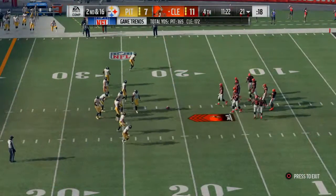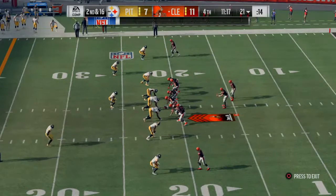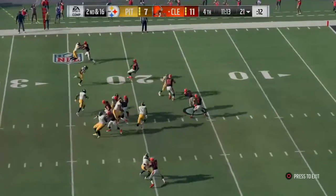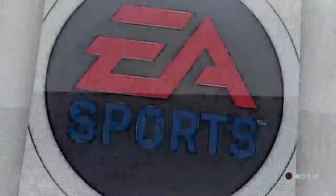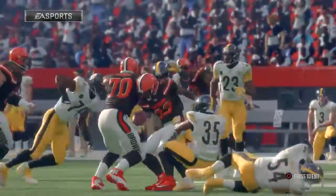Looking to jam the receivers at the line here. Press coverage look defensively. They'll run it now out of the gun. And he got blown up on that play. Back at the 20. They'll lose a yard, and it brings up 3rd.